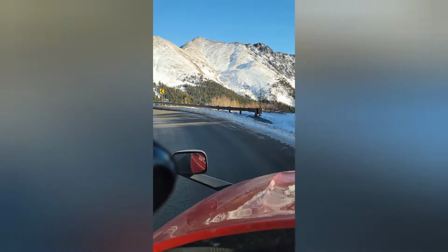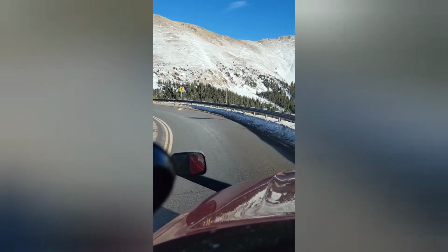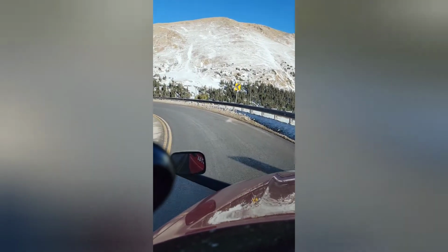Oh, look at here, there's guardrail. Holy shit, that's the first one I've seen. That's amazing. And if you look, that's a long way down. Probably why they put the guardrail here. Good job, guys.